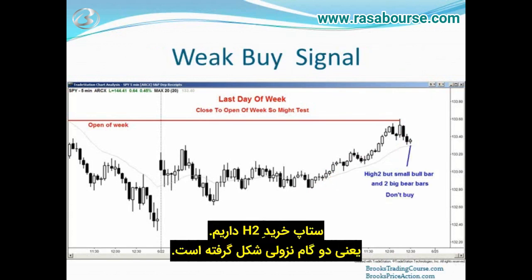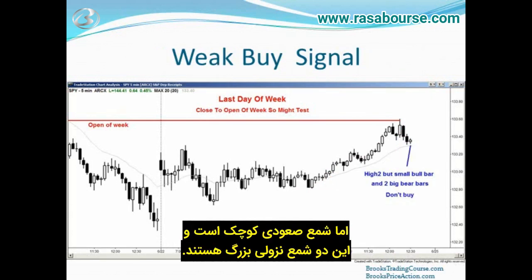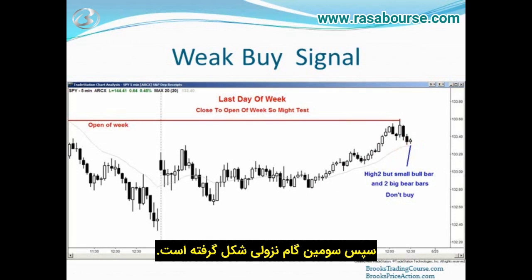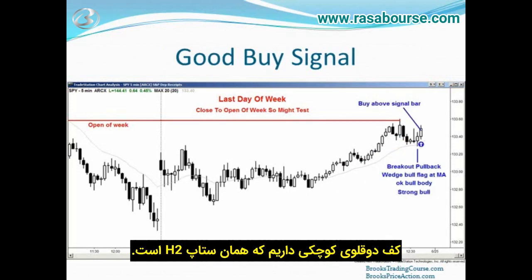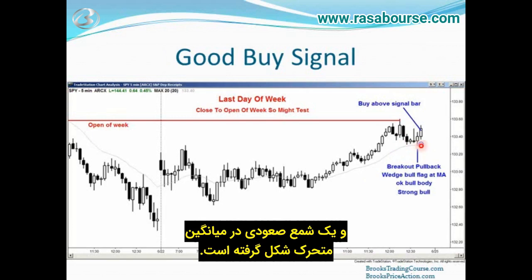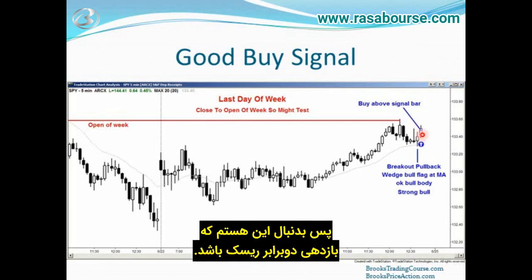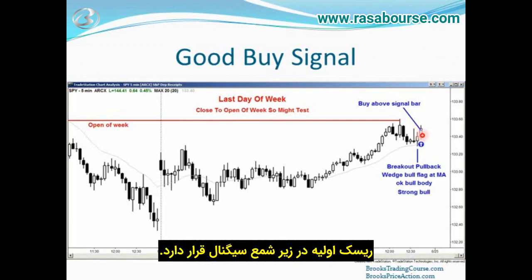A high 2 buy, 2 legs down, but a small bull bar, especially compared to those 2 bear bars. I would not buy that. Okay, now we got a third push down, a small double bottom, high 2, a bull bar at the moving average. If you're buying this, the probability is maybe a little bit better than 50-50. I would try to get a reward twice my risk. My initial risk is below my signal bar.